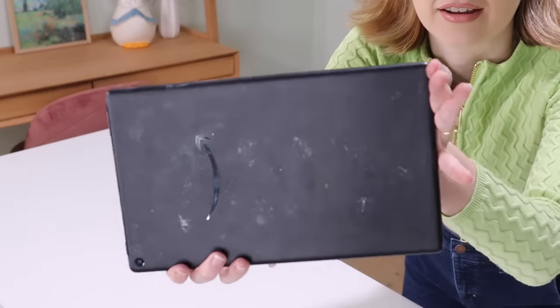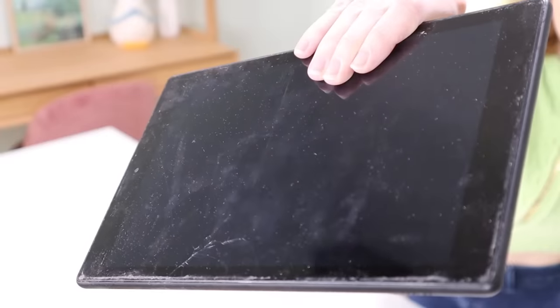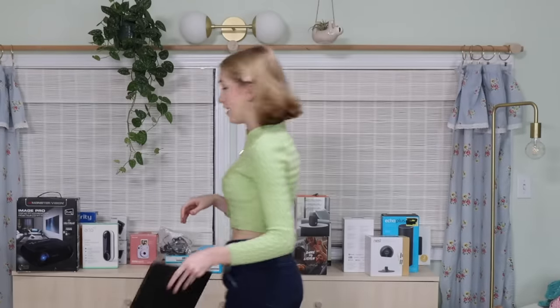Look on the back. It almost looks like nail glitter. Was this a nail tech? Here's the front. You can see it is cracked there and just really, really dirty. So that'll be an interesting one to test.